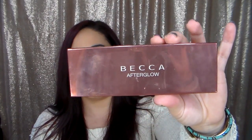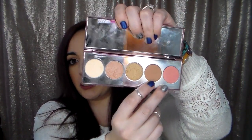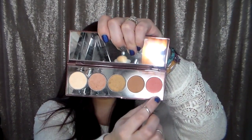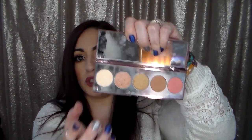Moving on to, okay, let's do this one. I picked this up, gosh, I don't quite remember when during the year that I got this, but it instantly became a favorite. Instantly. This is the Becca Afterglow Palette. When you open this up, you get two blush colors, two kind of blush toppers, and then a highlight. So you get Flower Child, Wild Honey, Topaz, Rose Gold, and Moonstone.